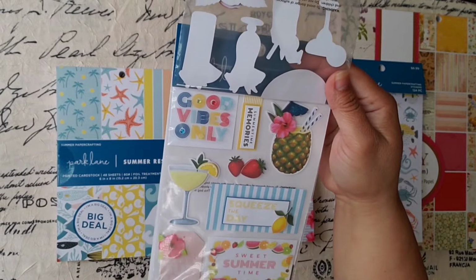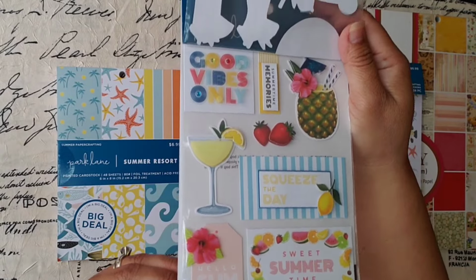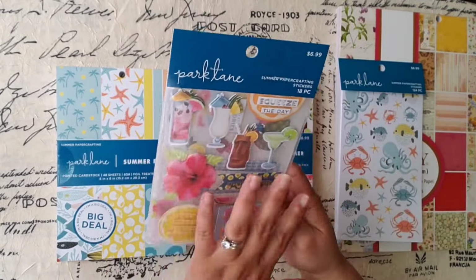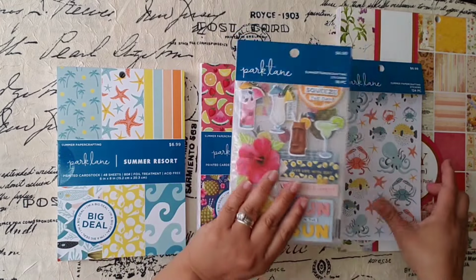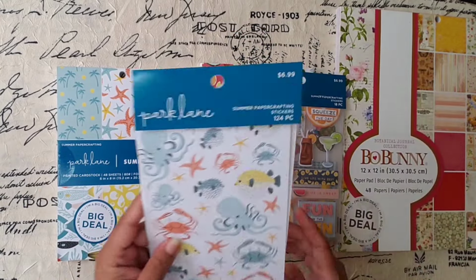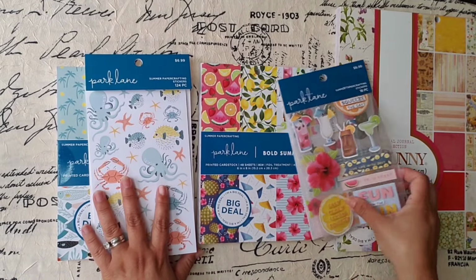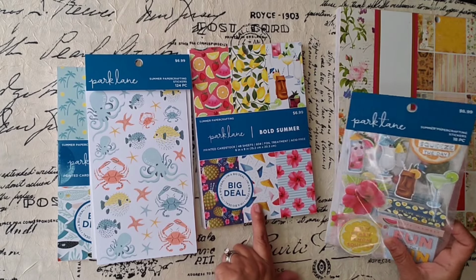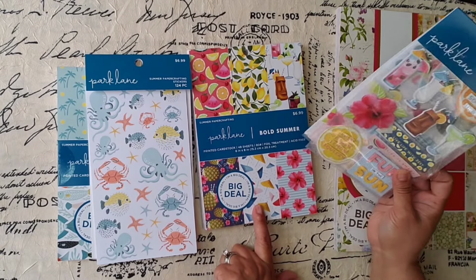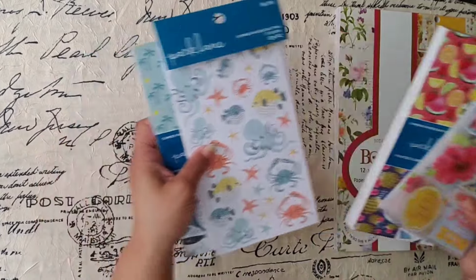And then this, I like it too. I love this. They're beautiful. Such nice little stickers. So I said, you know what? Even though it wasn't the one I wanted, I still like it. So this one matches this collection right here, and this one matches this one. Oh, I love it. Love it. See the flower right here? And then what else? The drinks right here. Really nice. Really, really nice.